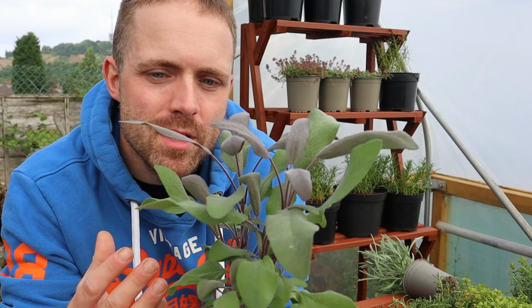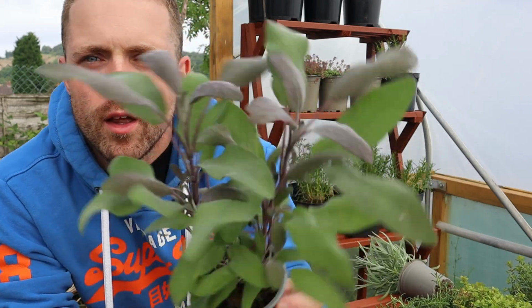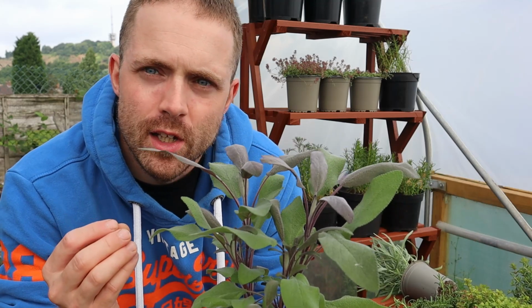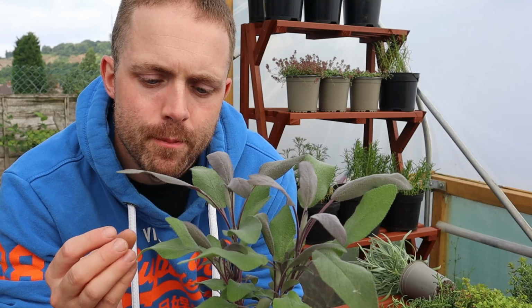The second variety that we absolutely love growing for autumn is purple sage. Now, some varieties actually look better as you go into the colder months, and purple sage is one of them. The beautiful purple foliage that you can see actually gets darker as you go into the colder months, and the low-level sunlight picks up those dark tones within the foliage, and it looks stunning.